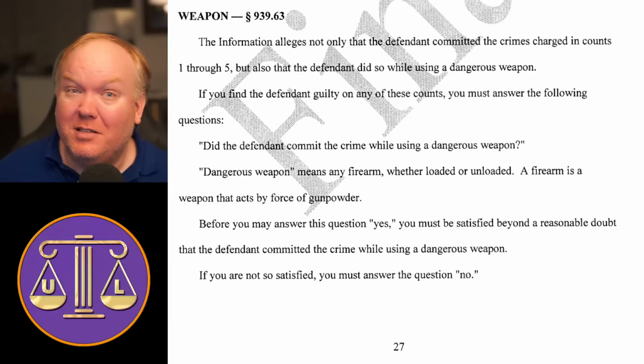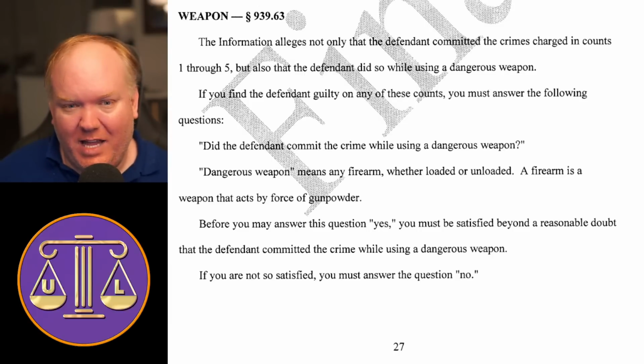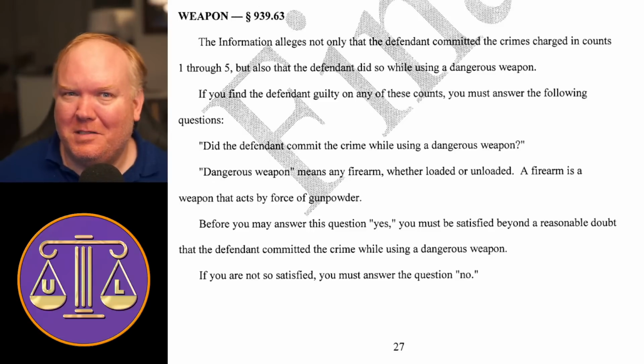So I'd like to take note, as I'm sure many of you did, that Mr. Binger himself was using a dangerous weapon, because dangerous weapon is any firearm loaded or unloaded. So when he was pointing that at the jury, he was using a dangerous weapon by legal definition.